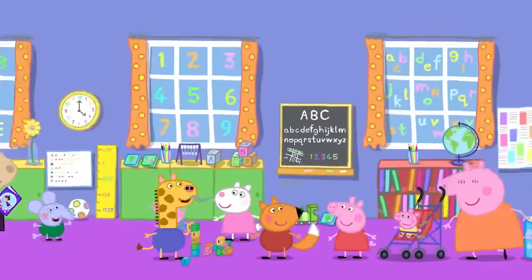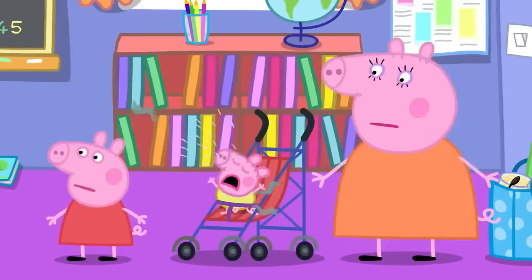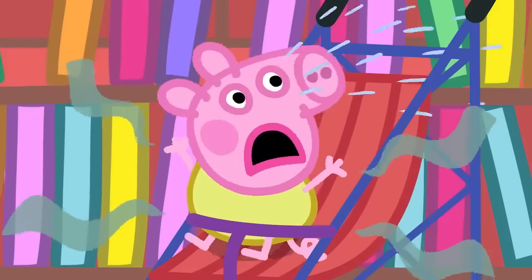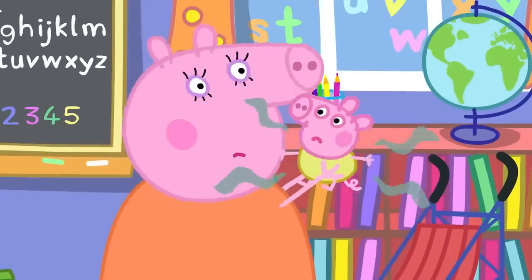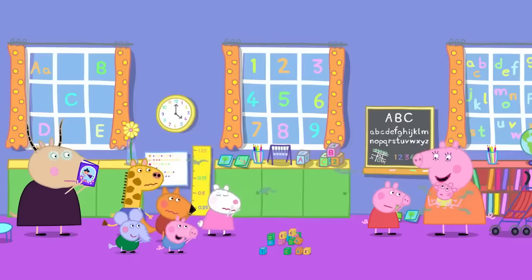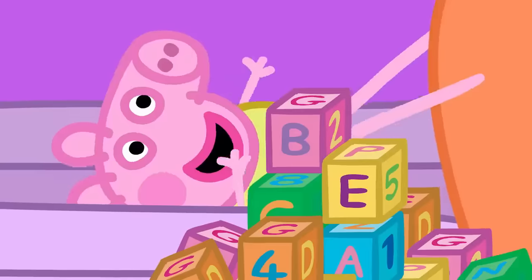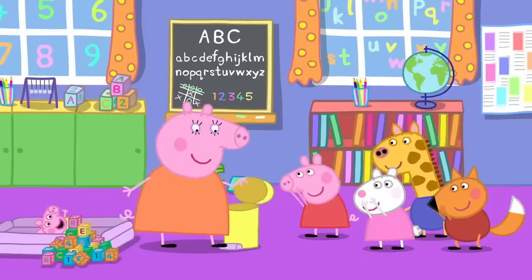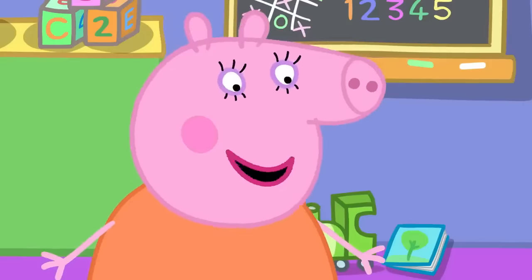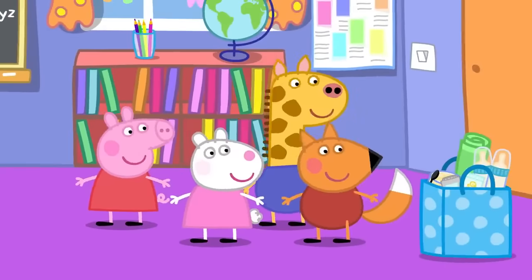Hello, everyone. Hello, Peppa. Mummy Pig is dropping Peppa off at playgroup. But Mummy Pig is also looking after baby Alexander. Oh, my. Mind if I clean up Alexander's smelly nappy before I go, Madame Gazelle? I insist. Oh, can we help clean him up? Please! Okay. Can you pass me the nappy cream from the changing bag and a fresh nappy?